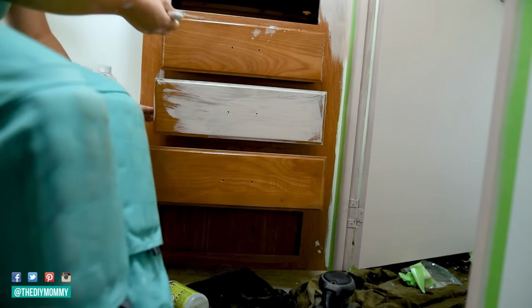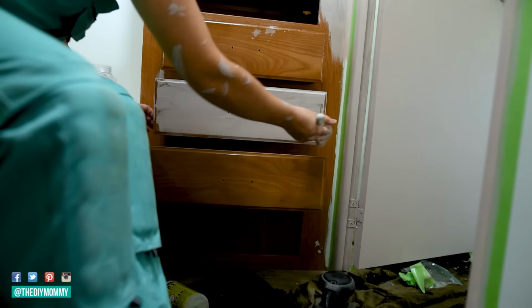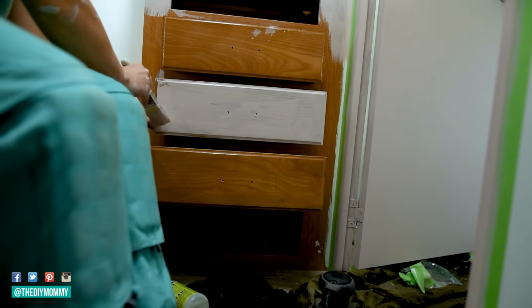However, I wouldn't recommend using a chalk style paint in an RV renovation. It's a little bit harder to clean. I do have to scrub at it. Plus I didn't get that nice smooth finish that I could get with the latex paint.